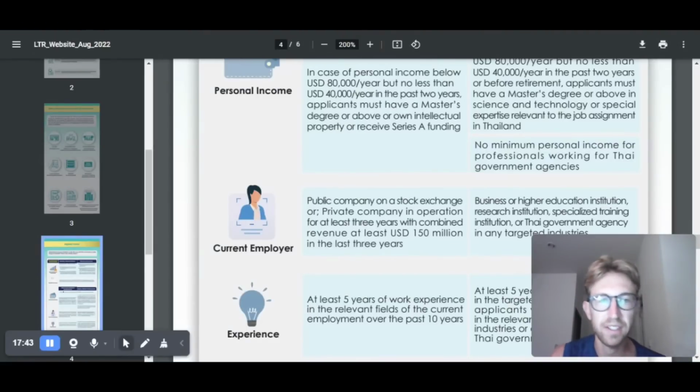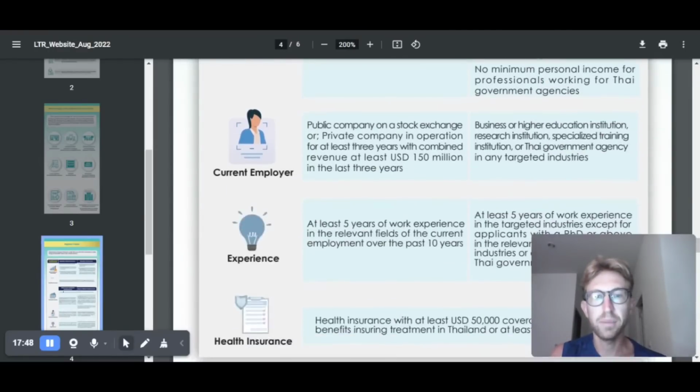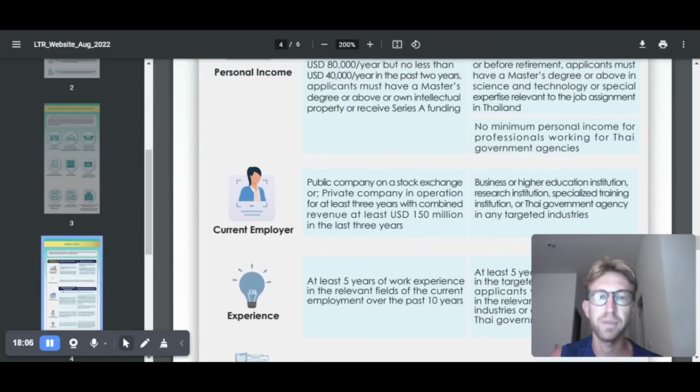And there's more criteria here as well for the Work from Thailand professional. It needs to be a public company or stock exchange or private company in operation for at least 3 years, with combined revenue at least $150 million in the last 3 years. So that's for your employer, right? You don't need to show $150 million. It needs to be your employer. So it needs to be obviously a well-established company with a proven track record that you're working for.